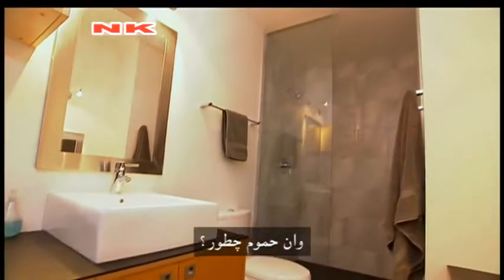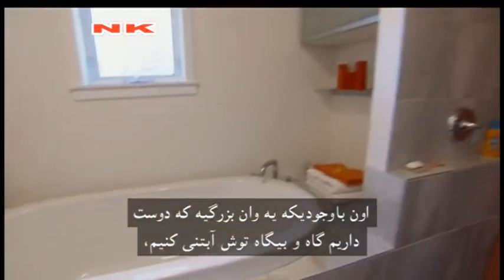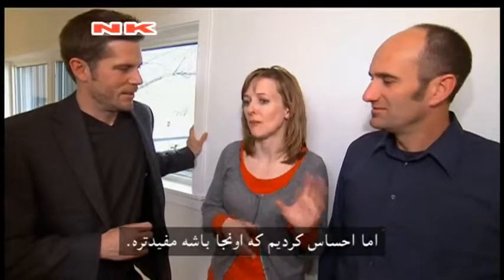What about bathtub? We've actually put the bathtub in the kids' bathroom. Even though it's a large soaking tub and we like to use it once in a while, we felt it would get better use over there.